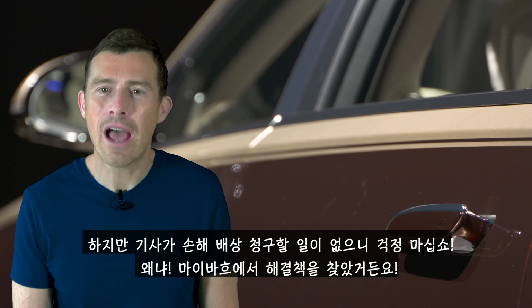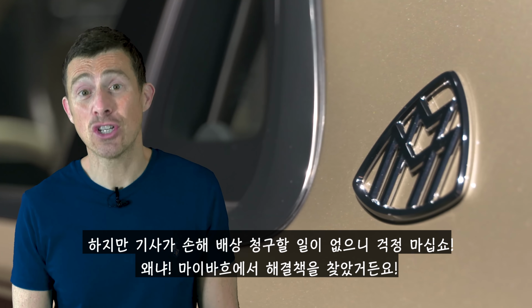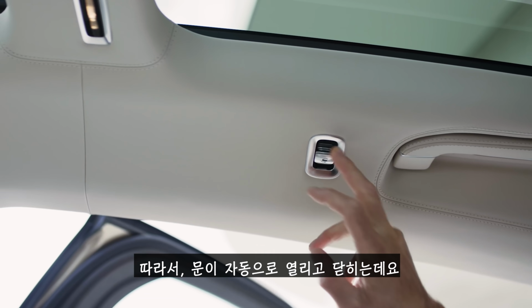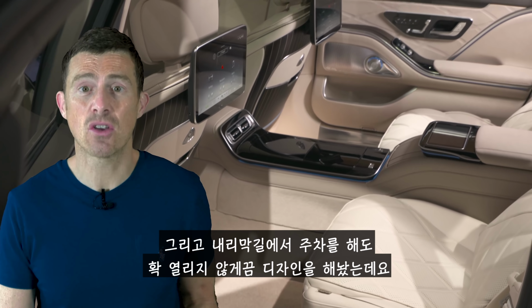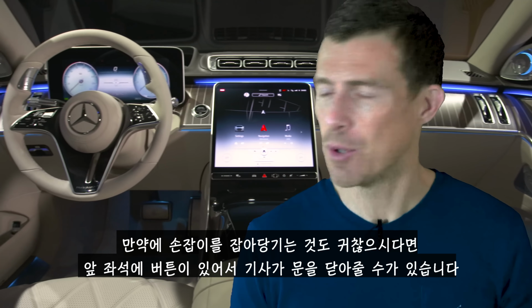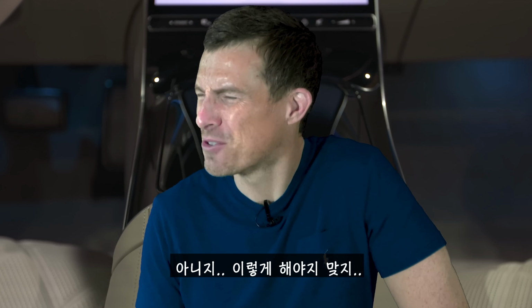Don't worry though, you won't have to worry about your chauffeur making an injury claim against you because Maybach has a solution. It has made the doors completely automatic, so they'll open and close for you. You just give the handle a light push and the door will glide open. And they've been designed so they won't just swing open if you park on a steep hill. And if you're feeling especially lazy, there's a button in the front so your chauffeur can close the doors for you.